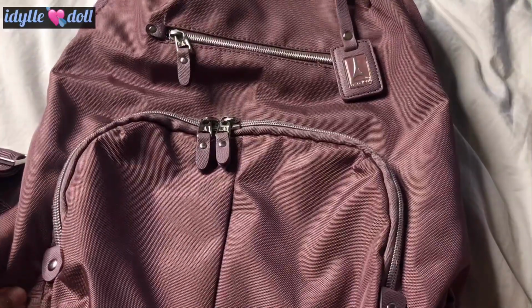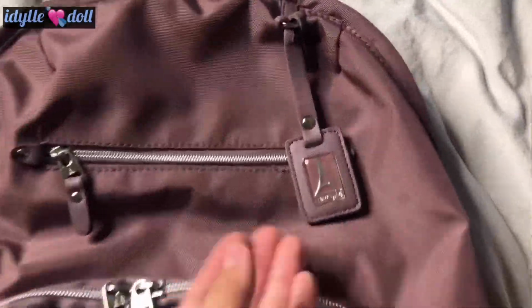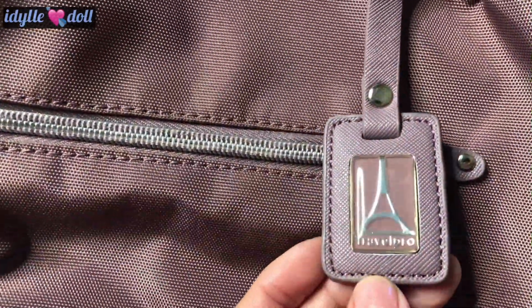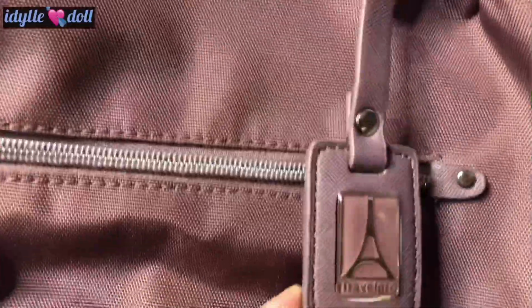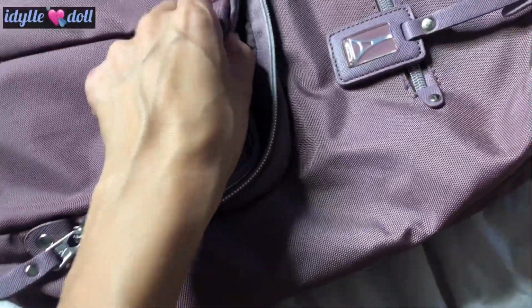Here she is. This is the Travelpro Pathways backpack. That's the model name. You can see the really cute Saffiano vegan leather fob. Such a cute accent to the bag. I feel like this line is very elegant but professional looking. You can use it for work. It doesn't look like you're going camping, and it doesn't look like you're going to school. So it's really versatile. The front pocket has a divided double slip pocket on each side, and then obviously the main compartment, and there are pieces on the sides so your stuff doesn't fall out.